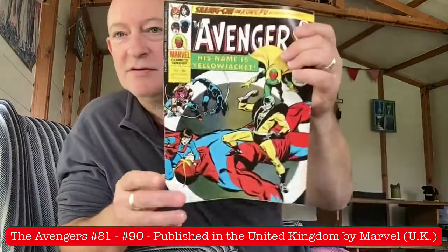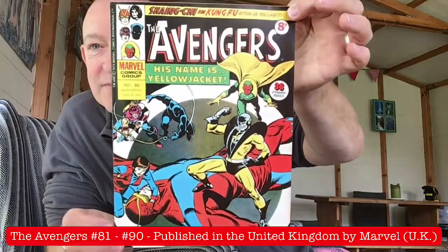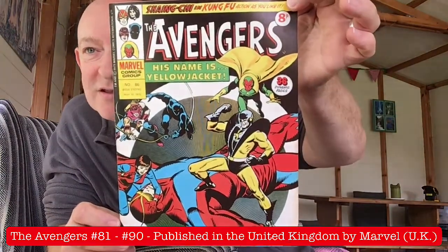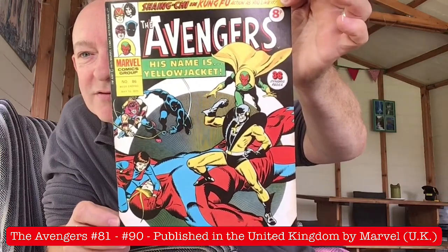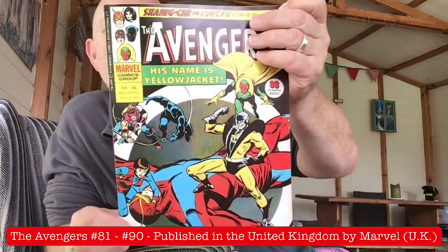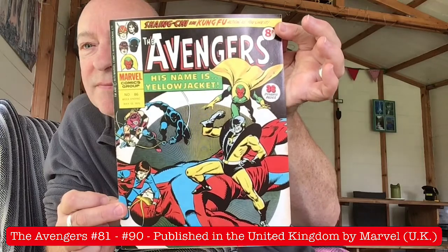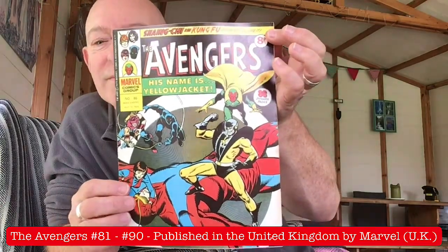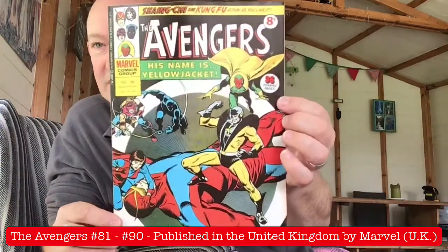Issue 86 features, yes, his name's Yellowjacket. It's one of my favourite story arcs. Superb. And they're still touting Shang-Chi in Kung Fu. Action as you like it. I won't show you the back of this one because it's a standard, again, like the last one, a Dracula Lives Special Edition cover.